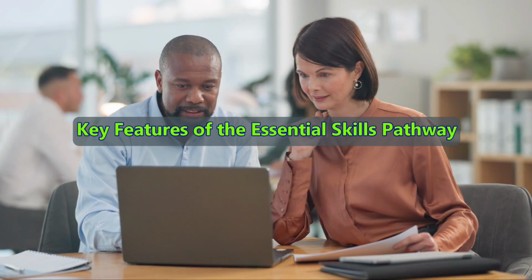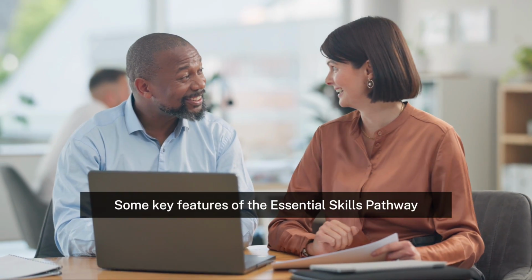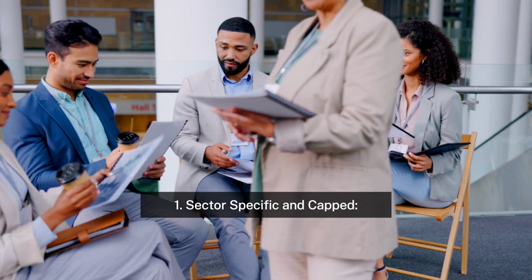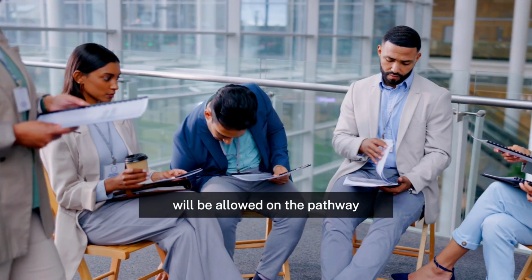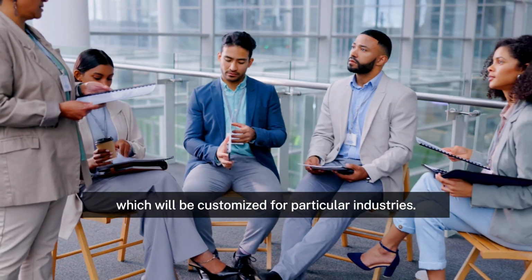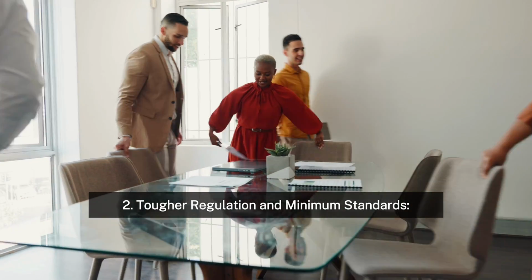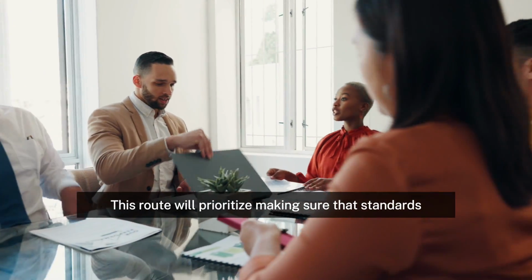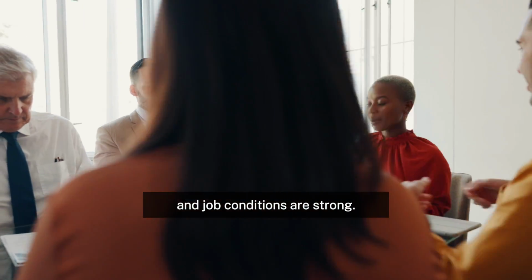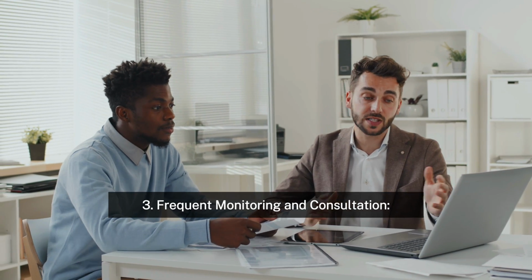Key features of the Essential Skills Pathway. Some key features of the Essential Skills Pathway include: 1. Sector-specific and capped. A limited number of migrants will be allowed on the pathway, which will be customized for particular industries. 2. Tougher regulation and minimum standards. This route will prioritize making sure that standards and job conditions are strong. 3. Frequent monitoring and consultation.